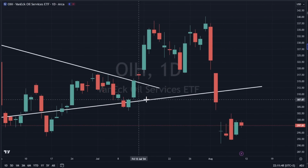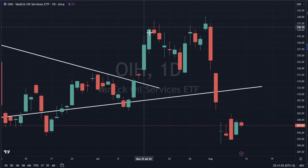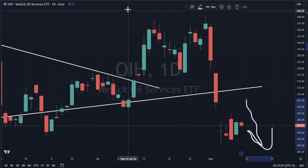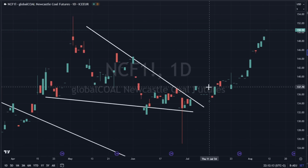A lot of people like to use narratives to explain away the chart pattern or the movement. But to me, this is what they sold. So maybe a slowdown is coming, which could add pressure. Doesn't mean that energy service companies are bad. It means the macro will trump everything. Maybe I should say that a few times. Macro will trump everything. Newcastle coal futures continuing to head higher, up 1%.